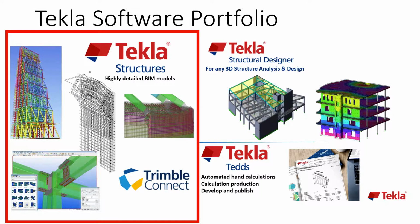So to go in depth with the solution that you're going to see this afternoon, it's actually the one on your lap, which is TEKLA Structures. But allow me just to discuss a little bit about TEKLA Structural Designer. So TEKLA Structural Designer is actually our flagship solution for 3D structure analysis and design. So if you're thinking about a solution where you can actually model in 3D, put loadings, do analysis and design for the whole structure, that would be the TEKLA Structural Designer.